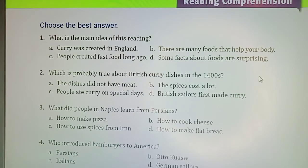Now let's begin to answer some questions which are based on our reading comprehension today. First, choose the best answer. Number one, what is the main idea of this reading? The letter A, curry was created in England. The letter B, there are many foods that help your body. The letter C, people created fast food long ago. Or letter D, some facts about foods are surprising. The letter D is the best answer for number one. The main idea of this reading today: some facts about foods are surprising.